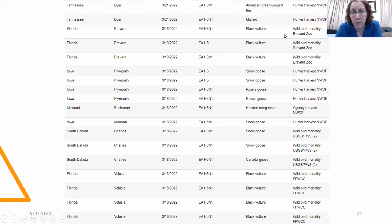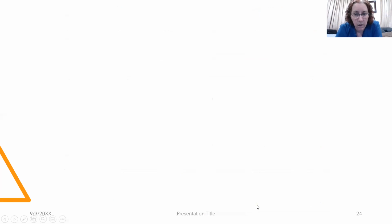Some are wild bird mortalities. For example, Brevard, Florida has a zoo, and they found these 3 dead black vultures lying around. Agency harvest means that the USDA themselves went out and were catching birds for testing. Here's a bunch more wild bird mortalities, a lot of them geese and vultures. Okay.